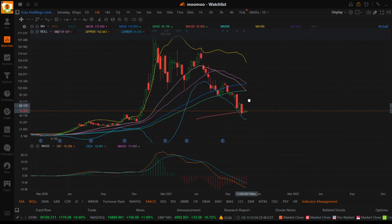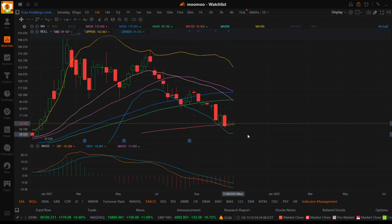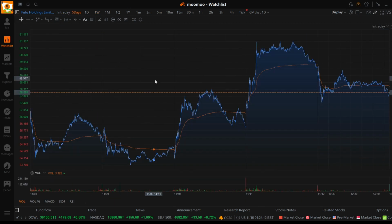Let's take a look at the weekly chart. The weekly chart is still bouncing towards MA120. MACD wise, of course, is still pretty bad, but we can see it stabilizing. Alright, so hopefully it'll go up pretty soon. So that's the end of what I have for Futu.